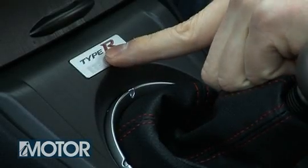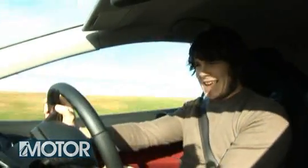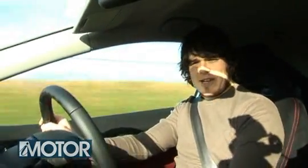In fact, apart from the white paint and this numbered plaque, the whole car's pretty much the same as the standard Type R, apart from one thing. You see, Honda have bolted on a limited slip differential, which means it handles well. Really, really well.